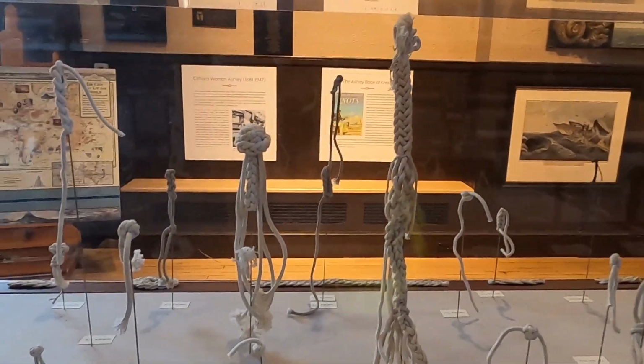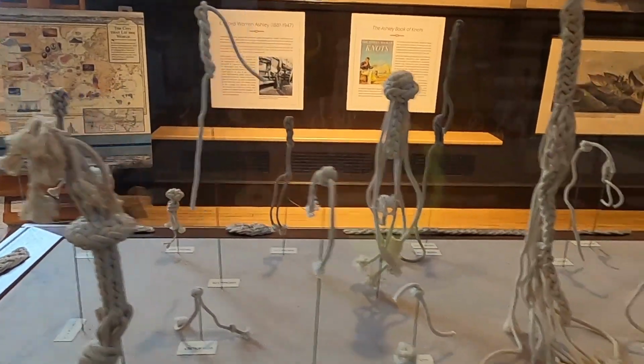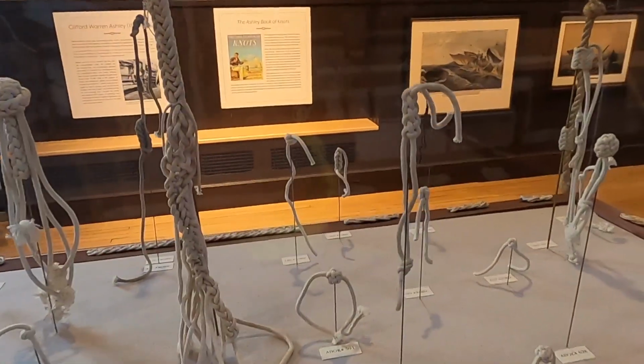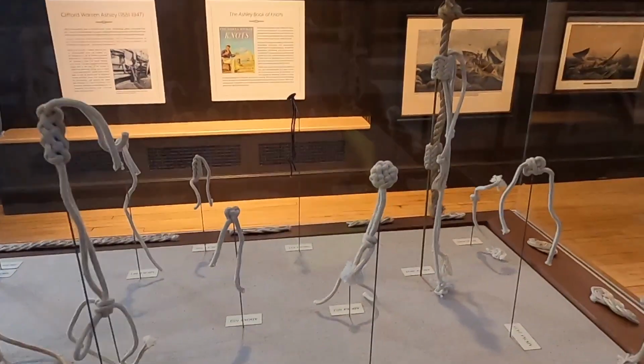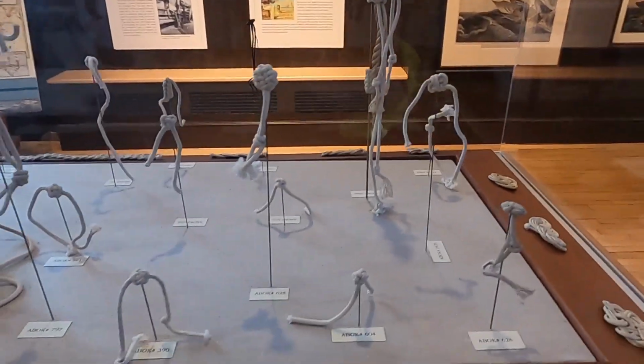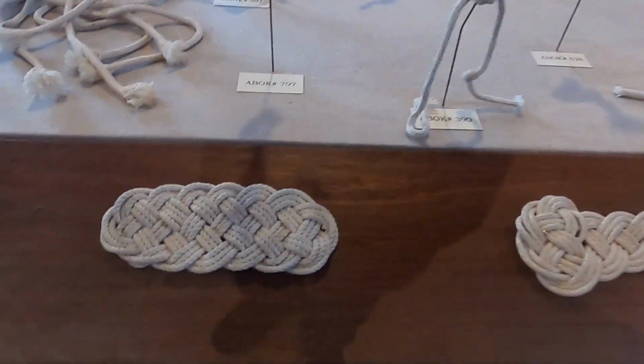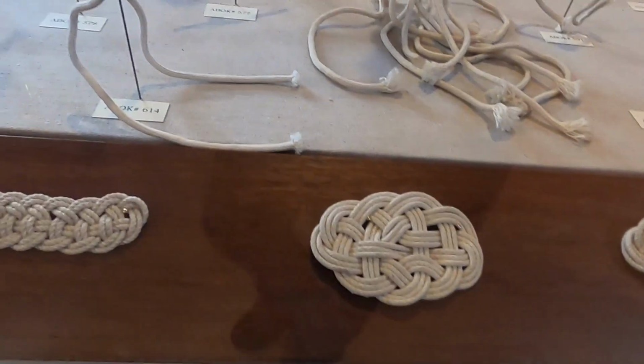Samples of knots that sailors made to pass the time, because a whaling trip could be punctuated by hours, if not days, of doing nothing, and so sailors had to keep themselves occupied, and making handicraft out of rope was one of the ways they did that.